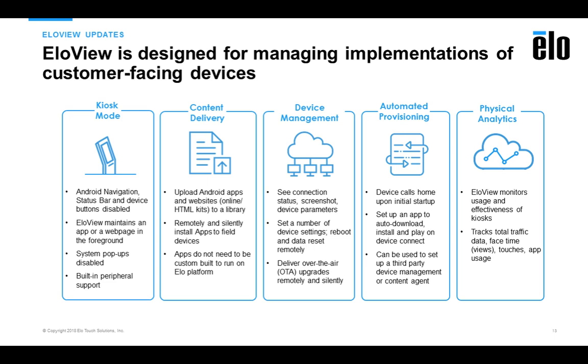EloView delivers content. EloView does not manage or allow you to author content, but it delivers content from the cloud into the device. It has device management capabilities so that you can keep your kiosk, signage, or point-of-sale devices at the settings that you wish, and also deliver over-the-air upgrades to the operating system. This is a unique capability in commercial devices that EloView offers.